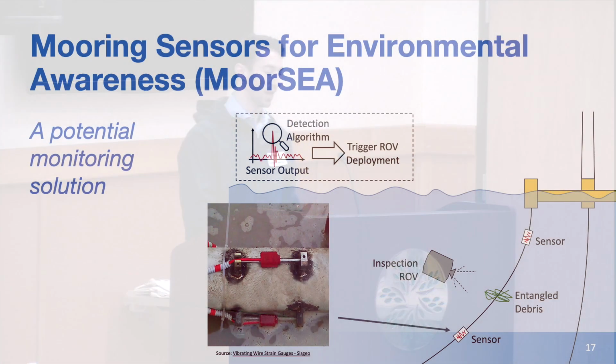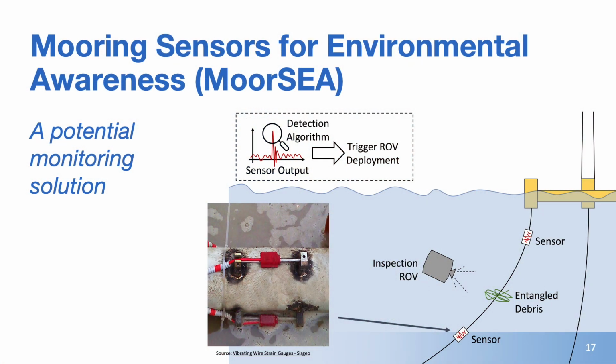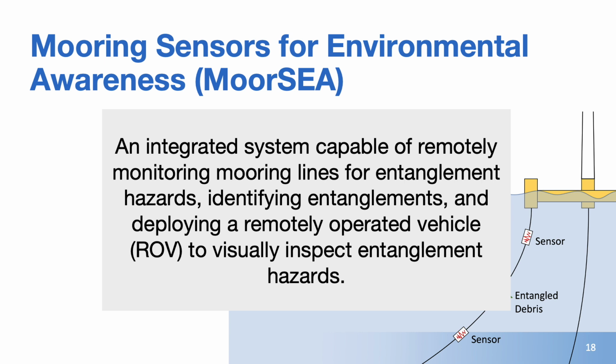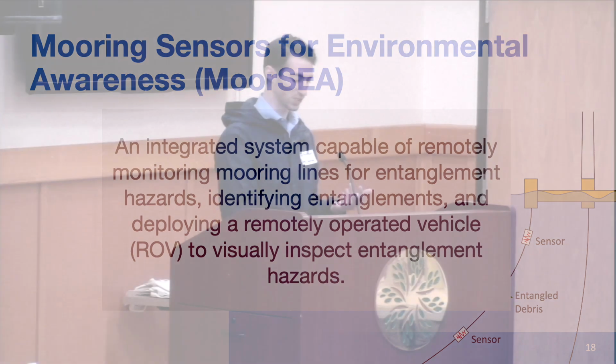So now that we've discussed a high-level overview of the problem, let's discuss a potential monitoring solution, which is the Mooring Sensors for Environmental Awareness project that the Schatz Center is conducting along with a number of project partners. At its core, this project develops a network of sensors that run along the length of each of the mooring lines that can detect both entanglements without an animal as well as any sort of animal entanglement. So put simply, the Moorsea project seeks to develop an integrated system capable of remotely monitoring mooring lines for entanglement hazards, identifying entanglements, and deploying a remotely operated vehicle, or ROV, to visually inspect them.